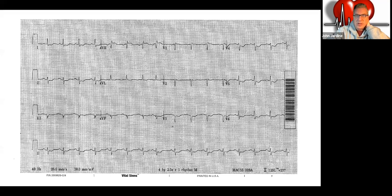This one is a little trickier to see, and this is the sort of hidden lead that nobody really thinks about, the AVR lead. And if you look in AVR, there is elevation in AVR. And if you see elevation in AVR alone, that is indicative of left main disease until proven otherwise. So sort of the moral of the story here is don't forget about lead AVR.